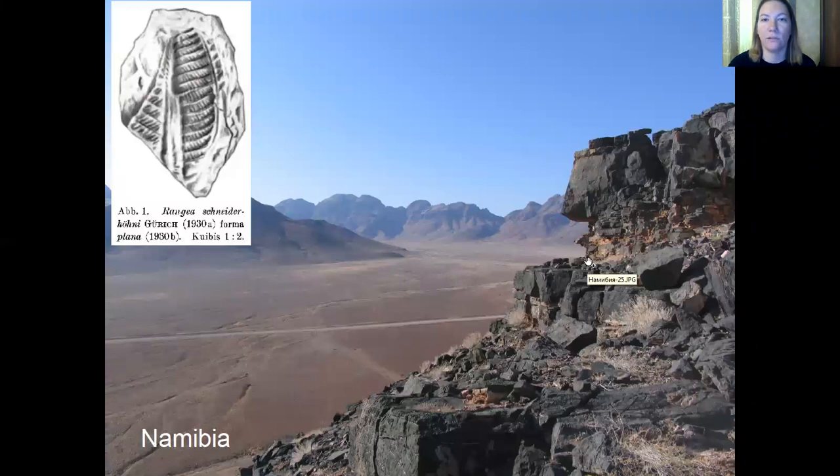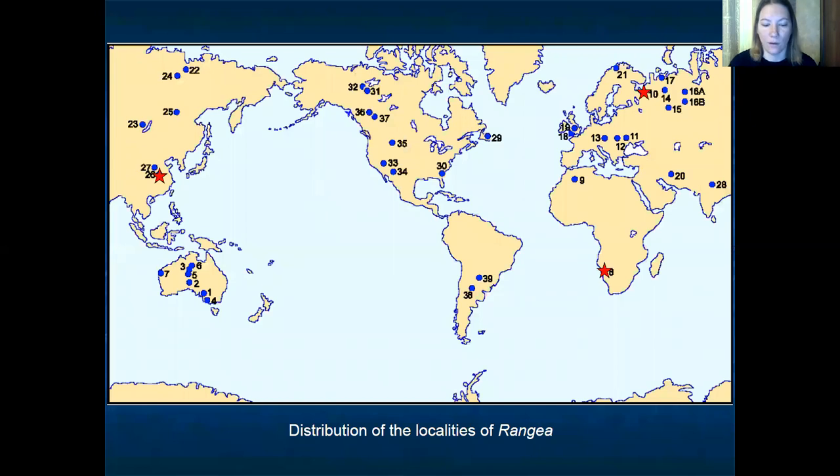The classical Ediacaran macrofossil Rangea schneidereni was first discovered in Namibia as far back as the beginning of the 20th century. Most of the findings of Rangea come from two regions, southern Namibia and the White Sea coast in Russia. One specimen was also found in southern China.